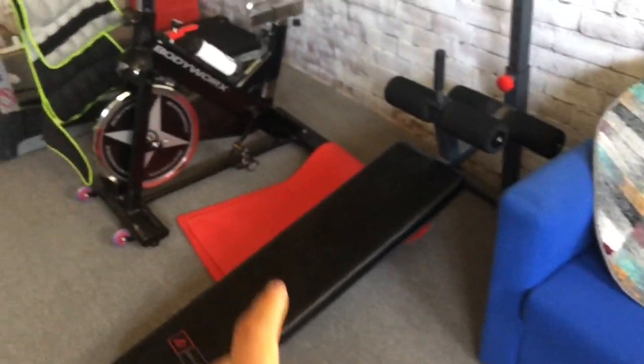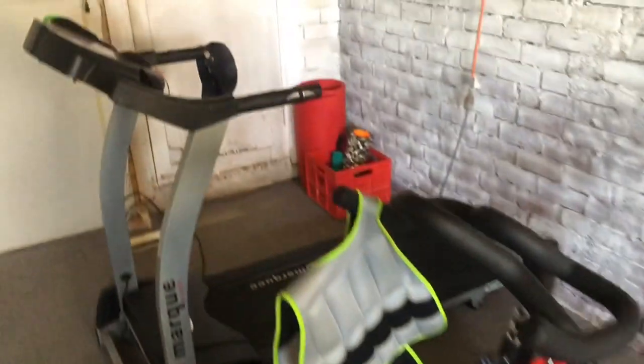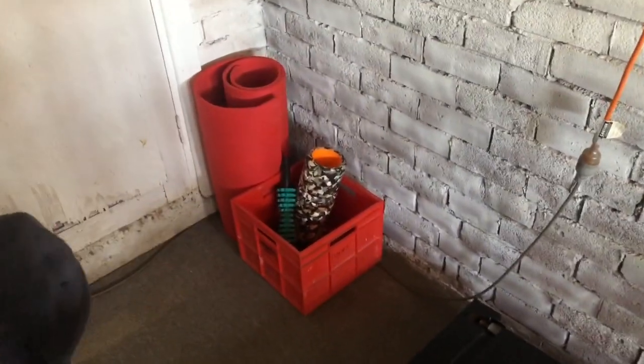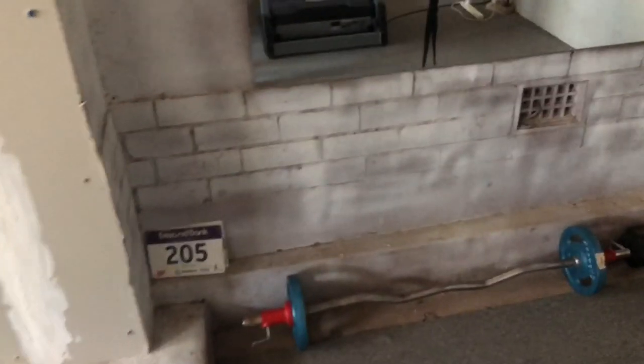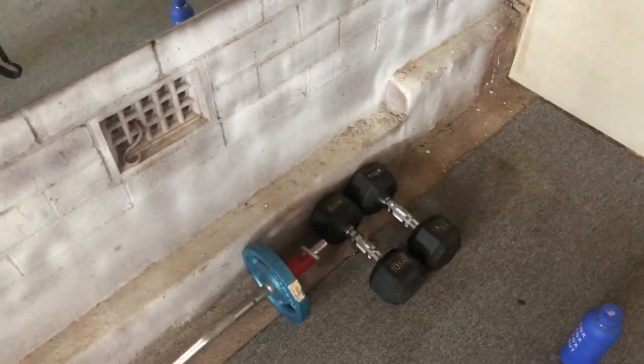Give you guys a quick tour. What we've got here is the ab decline bench and then we got the spin bike and our treadmill with a couple of yoga mats. In there, we've just got some recovery tools, like my foam roller, other roller in there. Come around here, we've just got a double end speed bag, obviously because the roof isn't actually strong enough to hold a proper bag. So the double end speed bag fits well in here. And then we just got some simple weights, just a 10 kilo barbell and two 10 kilo weights.